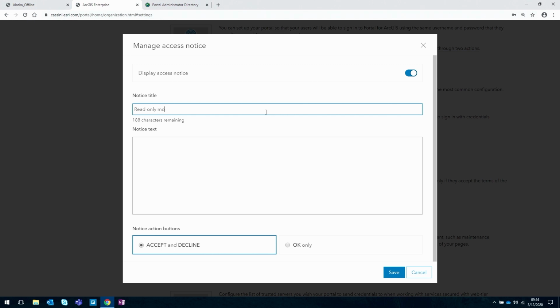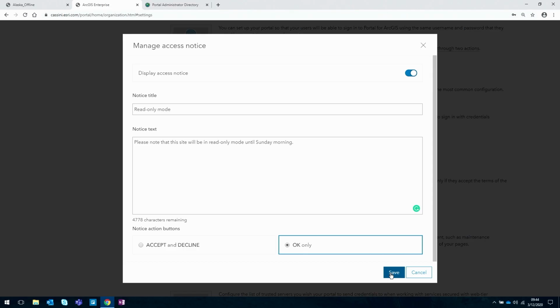Please note that this site will be in read-only mode until Sunday morning. And of course note that there's an automatic spell checker, which is very important for many of us. So I'm going to say just accept, just OK only, and I'll save this access notice.